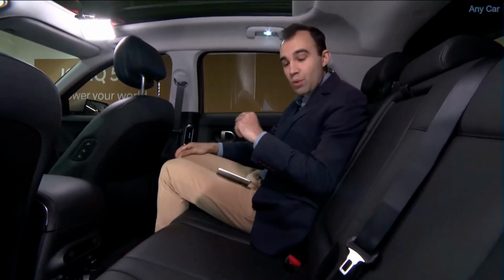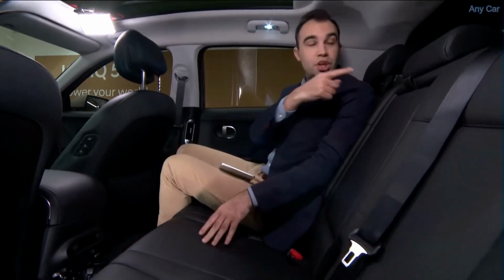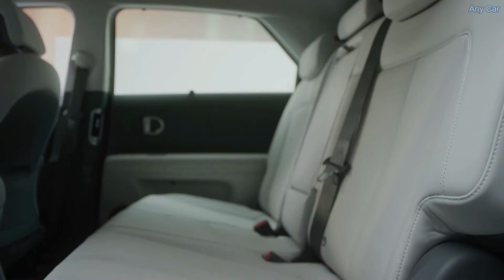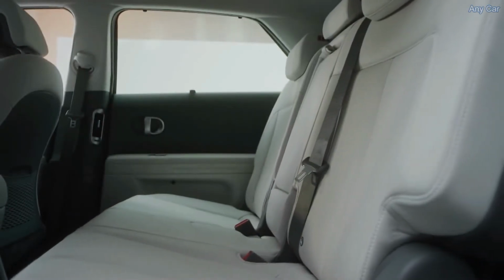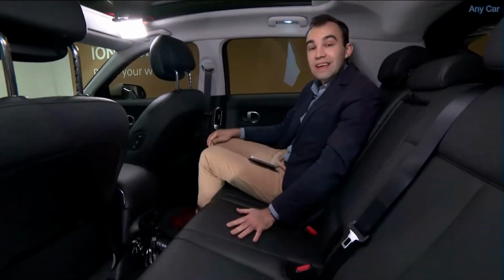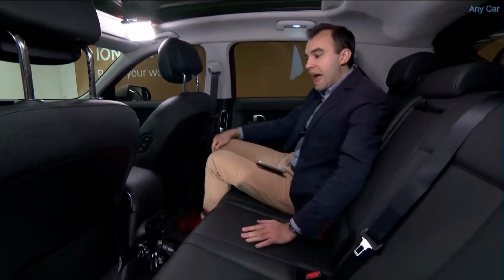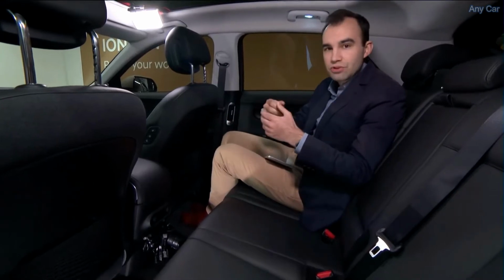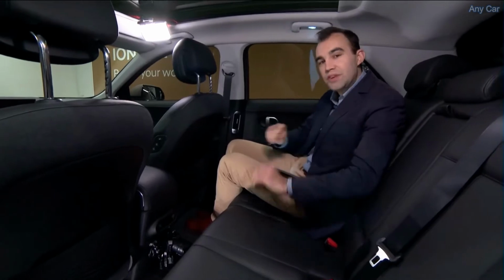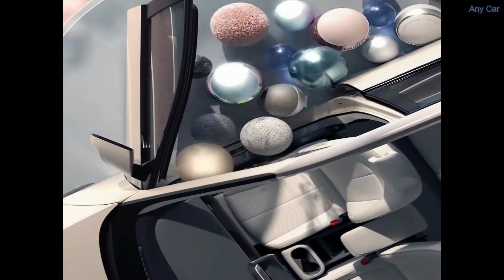Now, move is a key word because these rear seats move forwards and backwards. Slide them forwards, you liberate some more space in the boot. Slide them backwards, and you get more knee room. And on ultimate spec cars with the tech pack, they slide forwards and backwards electrically. Now, every single IONIQ 5 has what Hyundai calls a universal island. It's a huge storage area full of clever little tricks as well. There's a wireless charging pad there, a couple of cup holders, and plenty of USB-A charging ports. On the top spec models, that slides forwards and backwards as well.